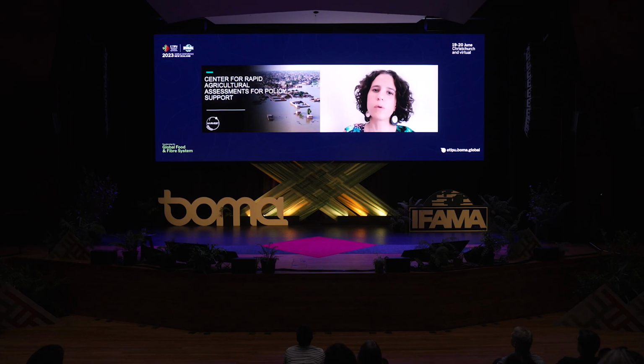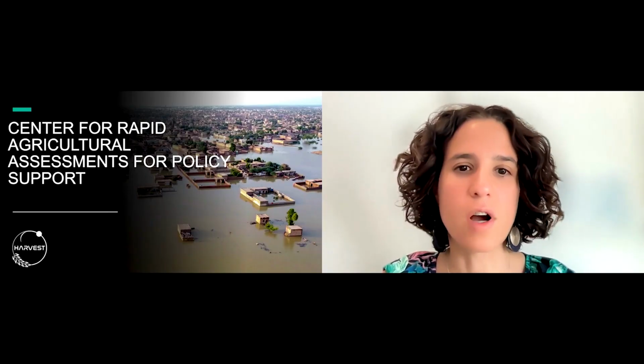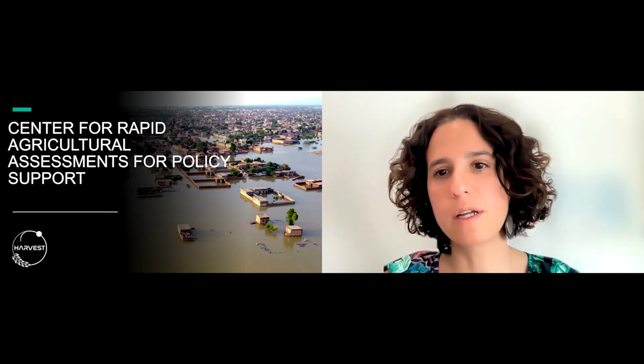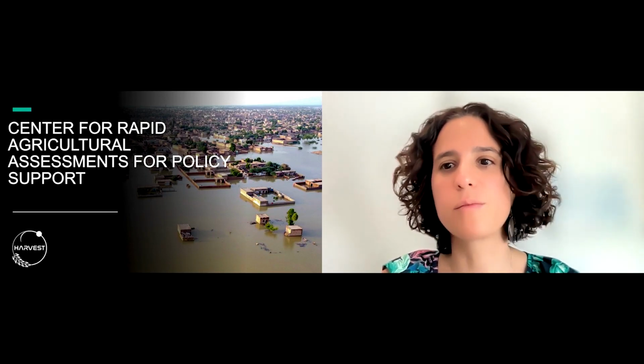So one of the newer initiatives that we've launched is focused on rapid agricultural assessments. The objective of this initiative is to establish a high-impact innovative framework that can provide timely, accurate, and actionable agricultural assessments to address critical information gaps in the face of increasing frequency and severity of extreme weather, in the face of conflict and war, or due to market uncertainty and other unforeseen events and disasters that can impact food production, trade, access, and ultimately food security.